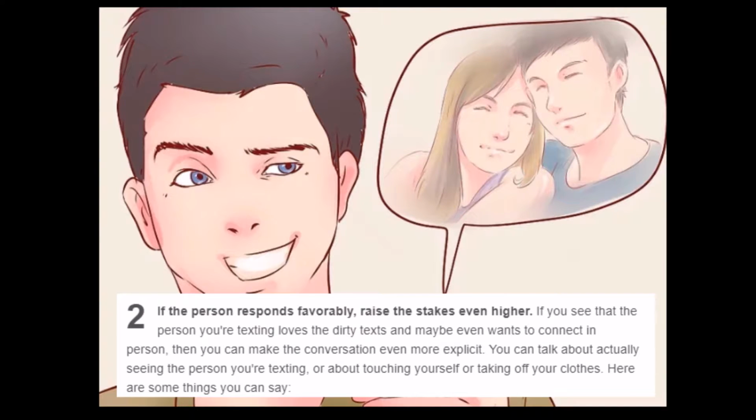If you see that the person you're texting loves the dirty text, and maybe even wants to connect in person... Oh, connect in person. I mean both, probably. Make the conversation even more explicit. You can talk about actually seeing the person you're texting. Actually seeing them, whoa. Like, IRL? Imagine that. Or about touching yourself or taking off your clothes. Here are some things you can say.